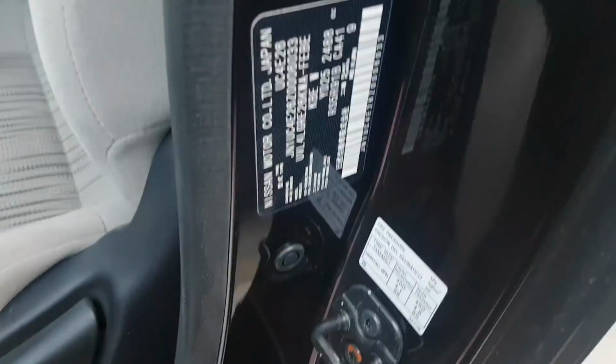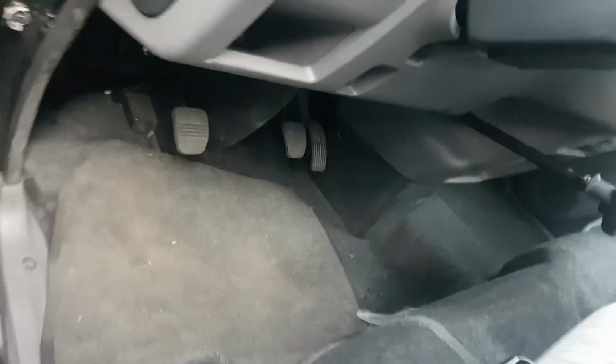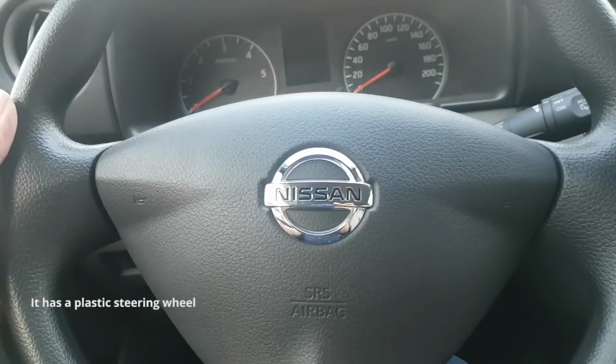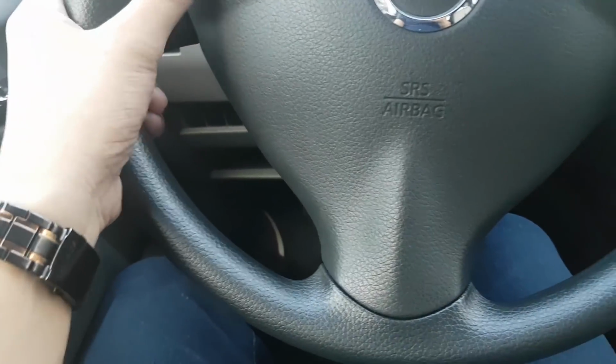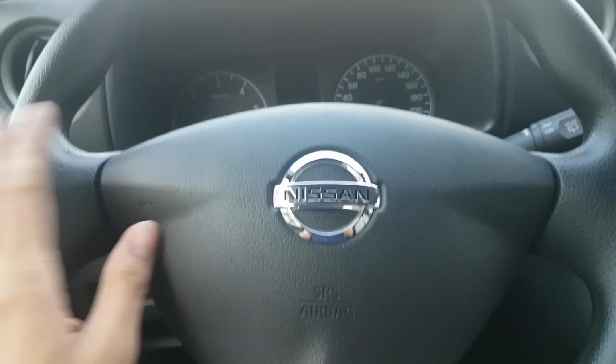Getting in the driver's seat is a bit of a challenge because the seat is pretty high off the ground and there's a wheel where your stepboard should be. Okay, so we're in. It has a plastic steering wheel. It is all padded. You also don't have buttons for your stereo. Over here you have a standard stereo.